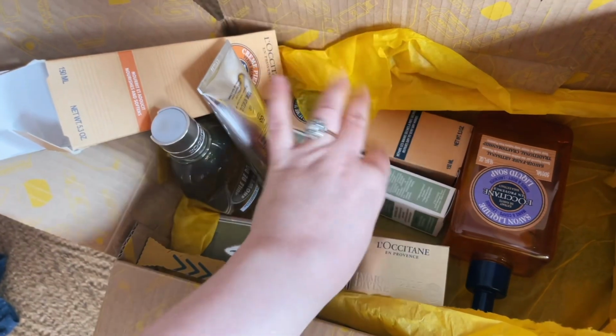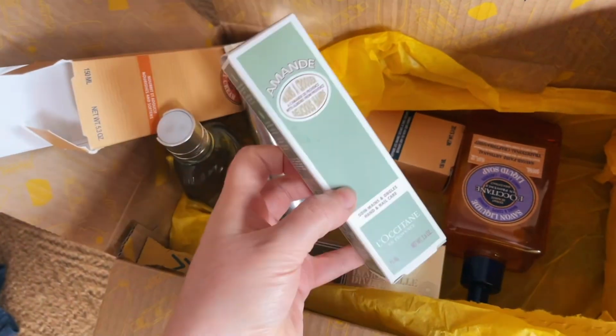Anyway, it's like the best foot cream in the world. I absolutely love it. It's such a treat. And yeah, that's the next thing. I'm hoping there is a hand cream in here, which yes, here it is.